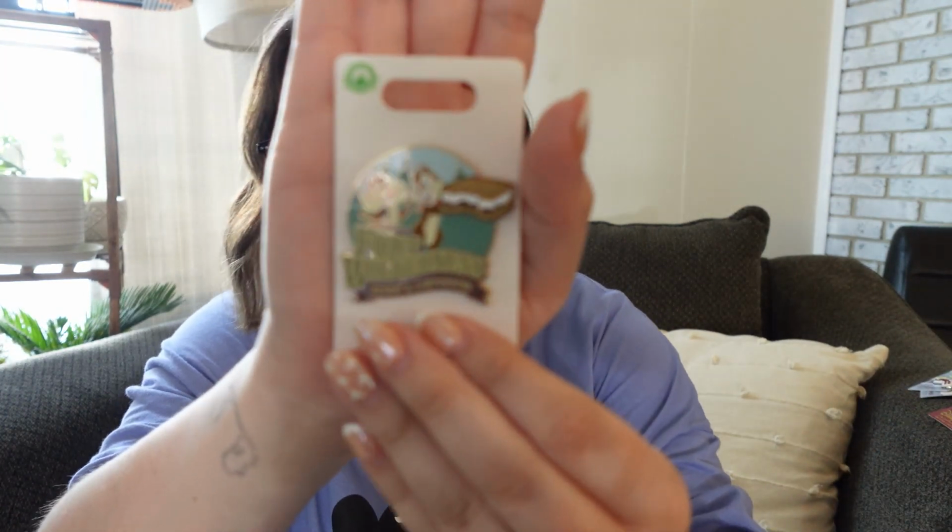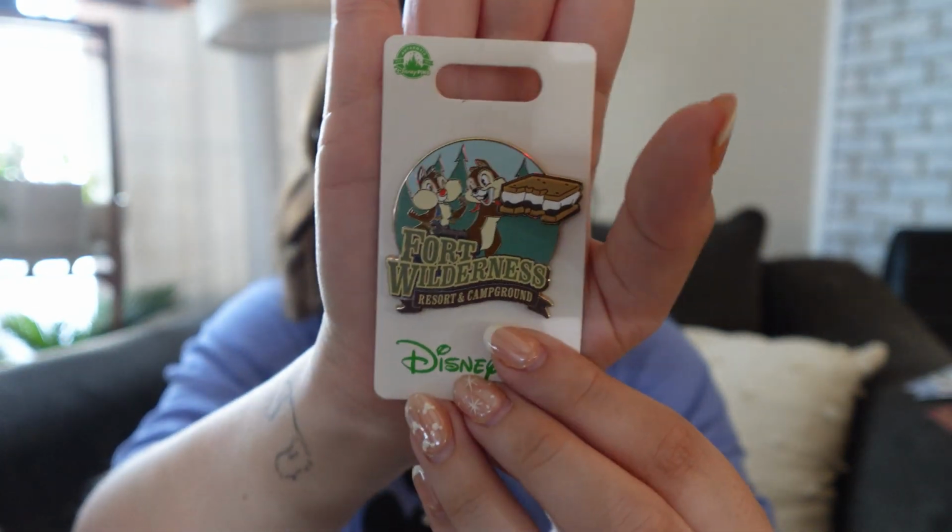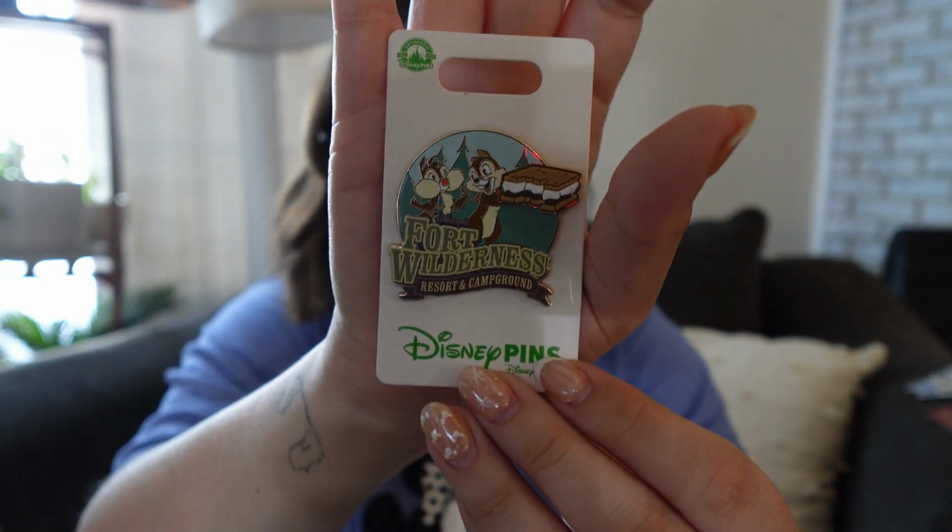Super cute pin, very cute pin. And then last but not least on the backer card, we stayed at the Fort Wilderness Resort and Campground. That was so fun. I did not do any kind of room tour because we set up a tent. So I'll leave some thoughts here.